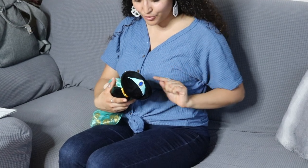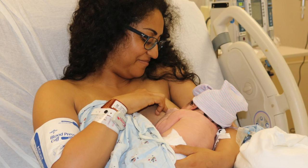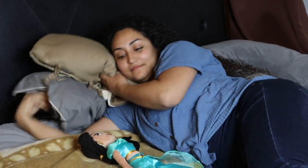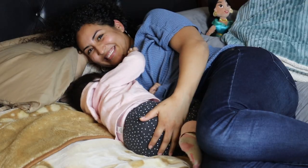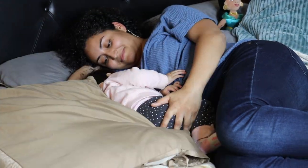Today, I'm going to be sharing different breastfeeding positions that you can begin to explore and practice with your baby until you find that position that feels the most comfortable to you, yet also helps support your baby in finding that good latch.